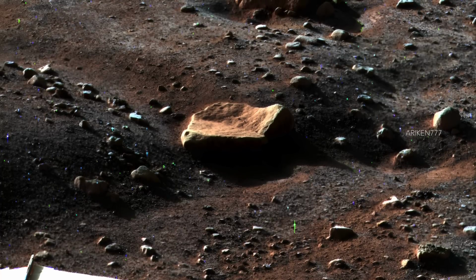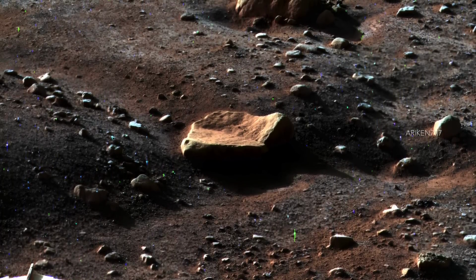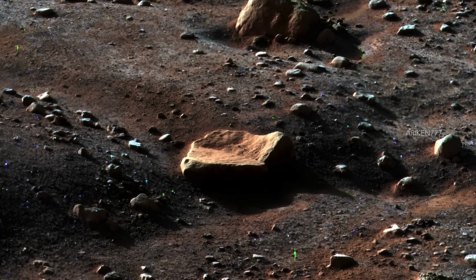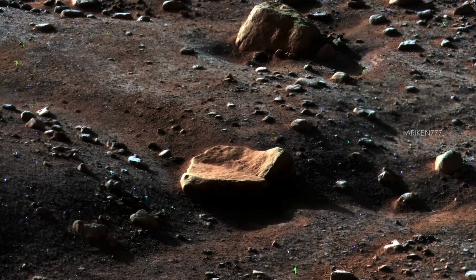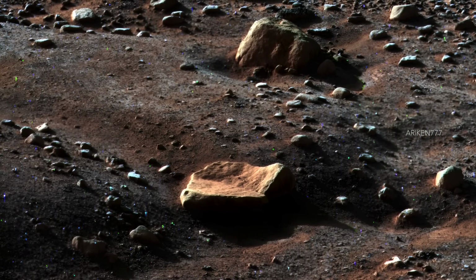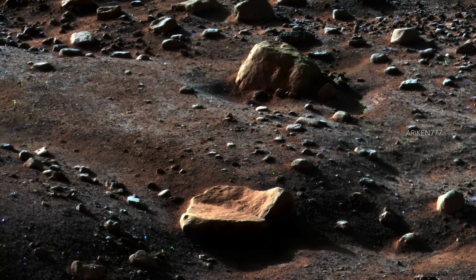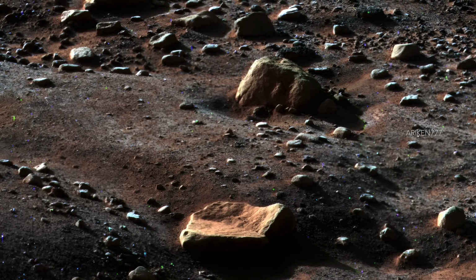A thin layer of water frost is visible here on the ground around NASA's Mars rover in the early morning hours on Mars. When this image was taken, the sun was about 22 degrees above the horizon, enhancing the detail of the polygons, troughs, and rocks around the rover. The frost then begins to disappear shortly after as the sun rises.